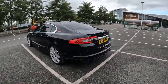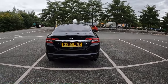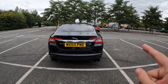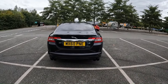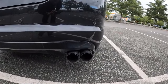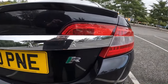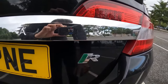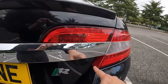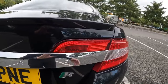Coming around to the back. Again, very similar to the standard XF, though the R has the distinctive lower valance with the quad tailpipes, though these ones are aftermarket. Of course, you get the distinctive R badge, though the red section has faded away. And this early example does not have the tail light extending all the way here, nor is it LED.